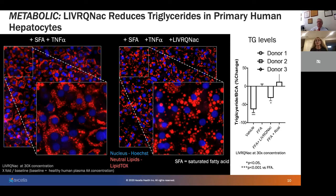Primary human hepatocytes from healthy donors were driven to a disease state by introducing saturated fatty acids and TNF. And you can see in this panel that when we treat with saturated fatty acids and TNF, there is a strong accumulation of lipids in the cell. Now, in parallel with treatment with saturated fatty acids and TNF, if we treat with LIV-RQNAC, we can see strong changes in the phenotype of lipid accumulation from microsteatosis to macrosteatosis.